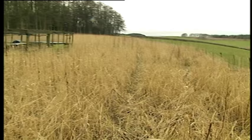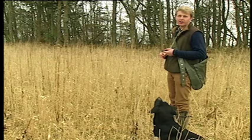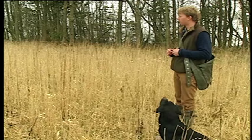Dexter, heel. Dexter, sit up. Okay, because the focus here is Dexter's steadiness, we're going to send the cocker first for one of those, see if he can remember it.